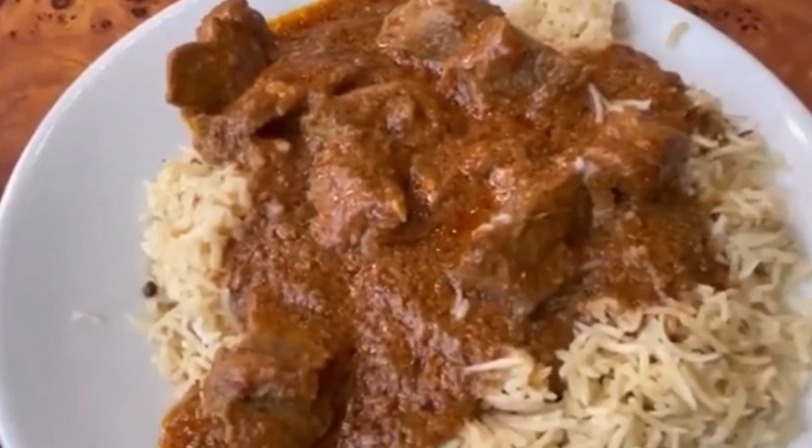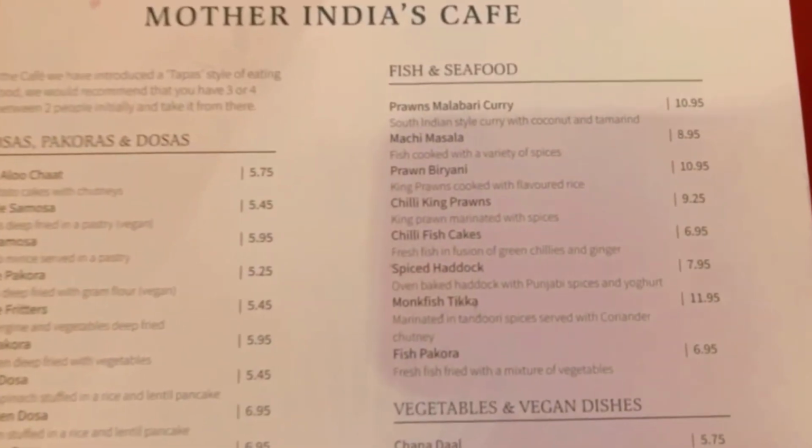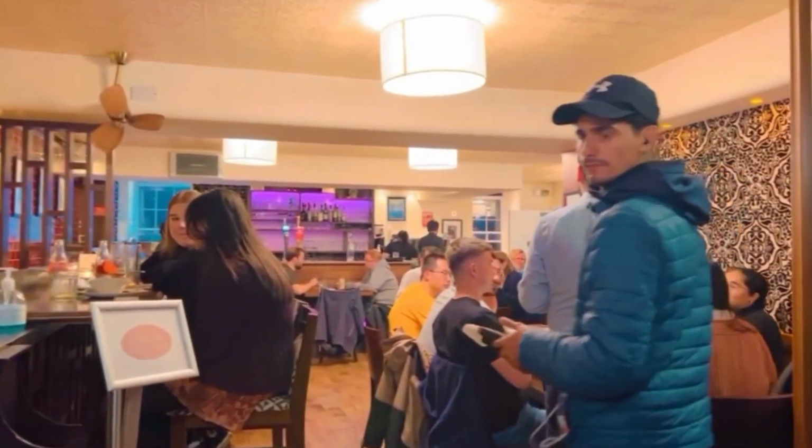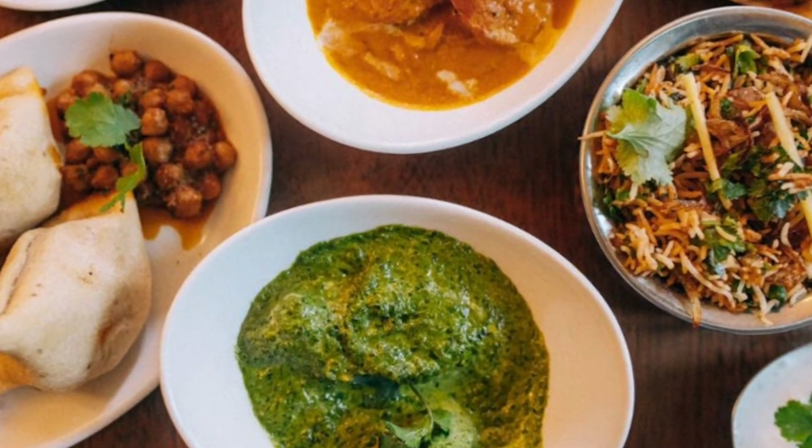Or, if you're in the mood for something different, check out Mother India's Cafe. It's tapas-style Indian food, so you can try a bit of everything without overspending. Perfect for when you're feeling a bit indecisive.